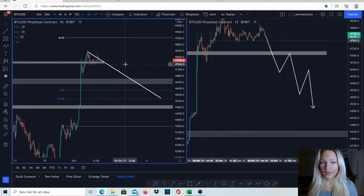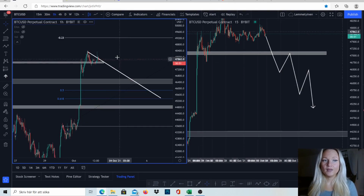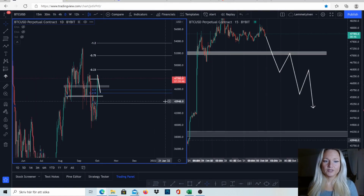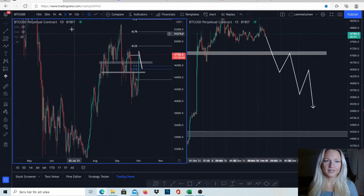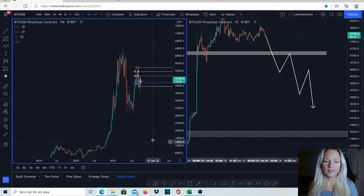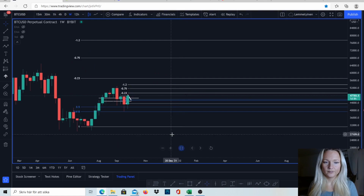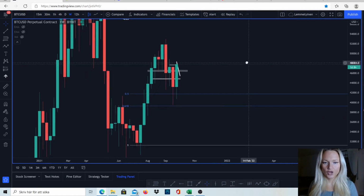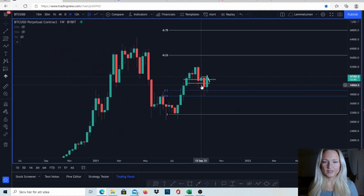We are on our way up. We just might come back down again. But looking at the market right now, it seems like, because on the high time frames, we came back down and retested the weekly Fibonacci level. Oh, there are so many things on the chart right now.